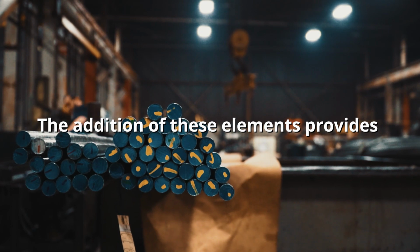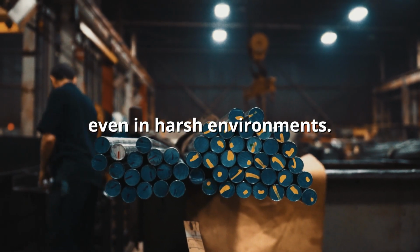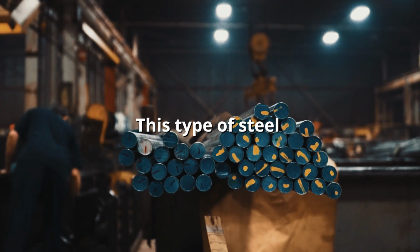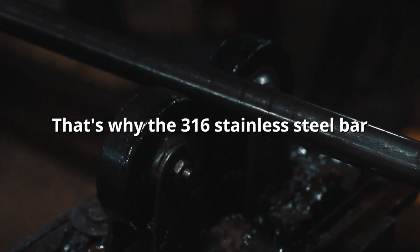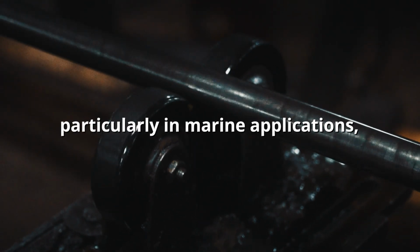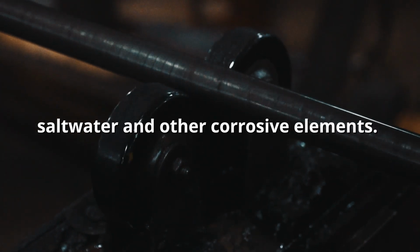The addition of these elements provides excellent corrosion resistance, even in harsh environments. This type of steel is also known for its high tensile strength and durability. That's why the 316 stainless steel bar is commonly used in construction, particularly in marine applications where the material is exposed to salt water and other corrosive elements.